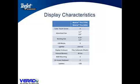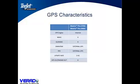Also want to draw your attention to the fact that all the software updates are done by USB stick, so it's very convenient. You can download a file, put it on a USB stick, and insert that into the console, and then the console will upgrade itself. So that's a convenient way of doing maintenance and improvements along the way.